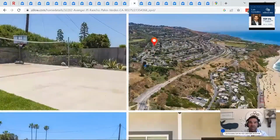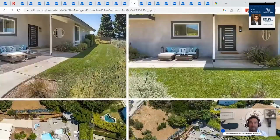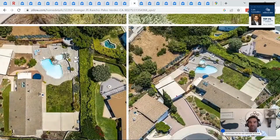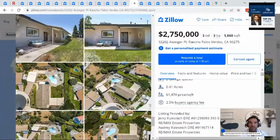Spoke too soon. So this one should do very well. I mean, it's pricey, but everything's already done, and that's your overall view of that property there. So you're in a nice corner lot. Okay, let's move on to the next one here.